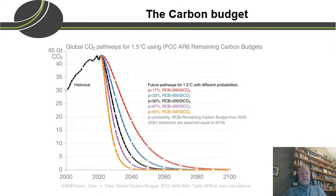So what does the science tell us now? Well, this is the most recent graph I've seen from the IPCC, and the curves that you can see here represent the change and the probability of that change delivering 1.5 degrees C. So the most gradual change that you can see on this graph has a 17% chance of preventing a rise in temperature greater than 1.5. The steepest graph has an 83% chance of keeping us below 1.5 degrees.